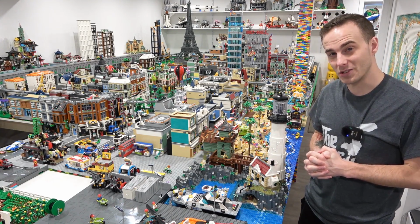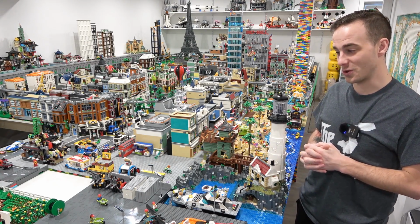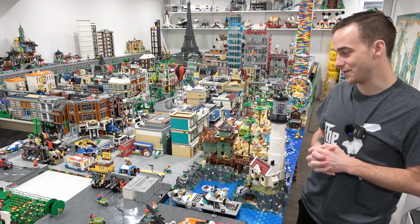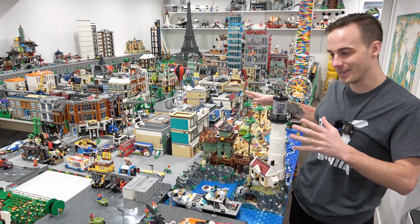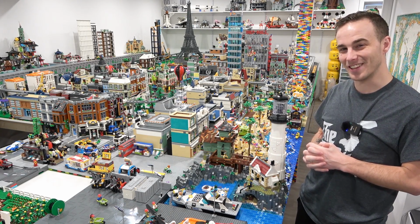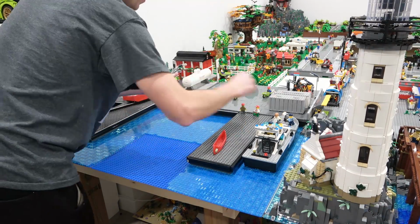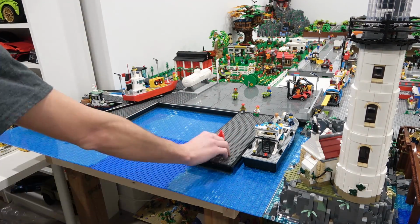So I've actually been giving this plan a lot more thought than what I've been disclosing in this video so far. I've got some really good ideas that are going to help transform this area, and we're actually going to start making these LEGO City changes today. So let's get started. First things first, you got to get all the boats out of the way and pretty much deconstruct the entire boatyard.